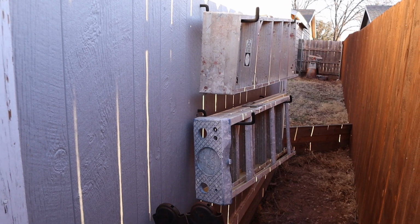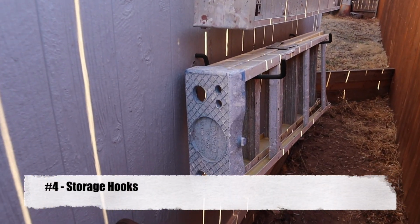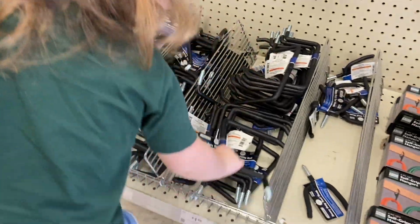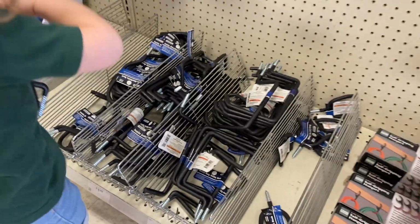All right, so whenever I built this shop, I realized that I did not have a whole lot of space, and there was no possible way I was gonna be storing ladders inside the shop. I went to Harbor Freight, and look what I found. These hooks that you see here, wait for it, are like $1 a piece. They're like $1.99 a piece.